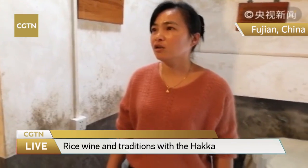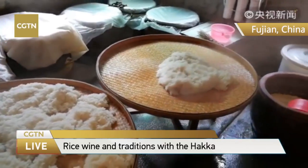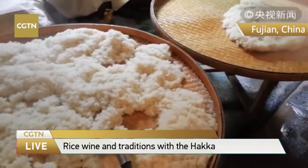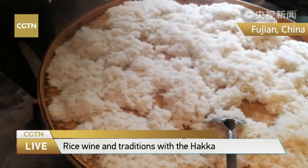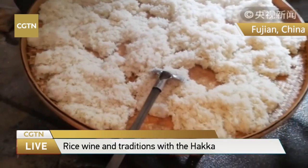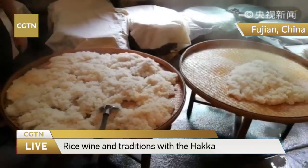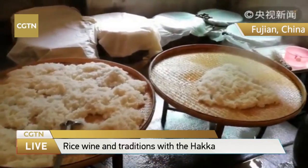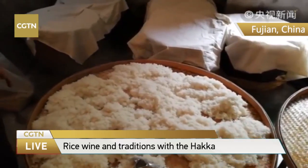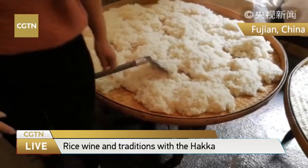I also heard that during your brewing process, you cannot say any curse words or negative words in front during the process. Yes, in our Hakka words, if we have all kinds of festive or celebrative celebrations to do, then we will brew rice wine to celebrate these events. That's why during the process of brewing, you should not curse or say any negative things in front of the process, otherwise you will be unfortunate.